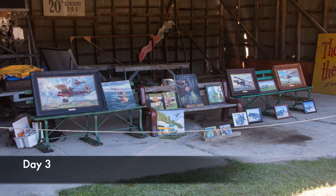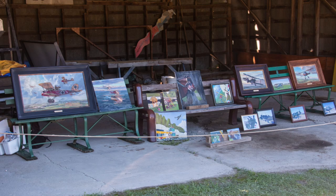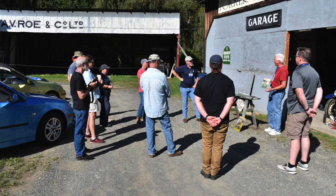For the final day of the workshop, we started off the morning once again with critiques of the previous day's works, but then we set everybody free to move up and down the flight line and choose their own subjects.